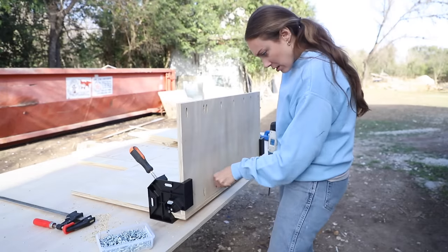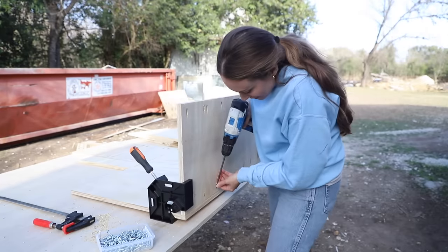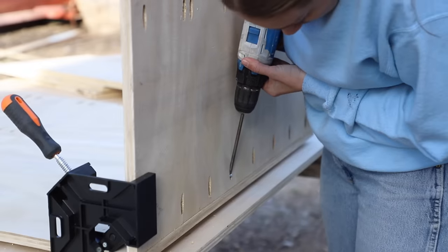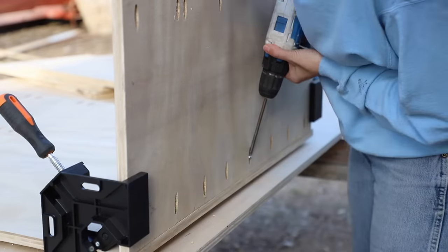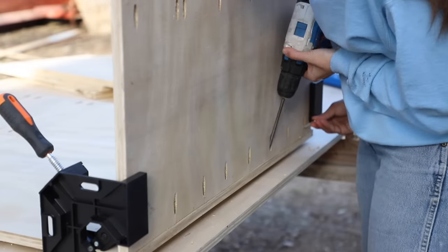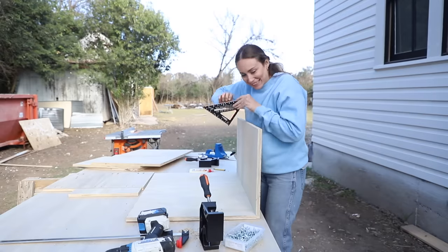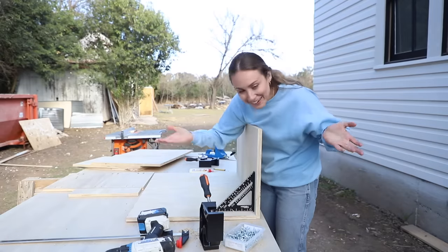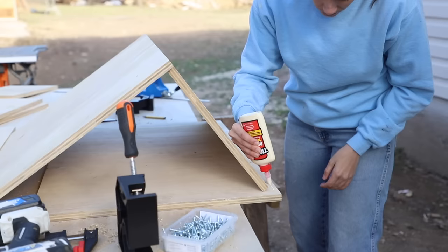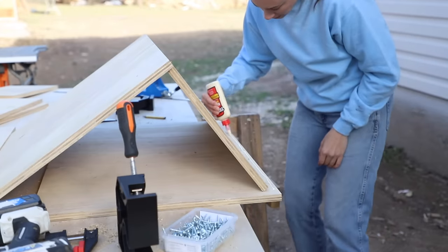Dang, I haven't seen you do a DIY like this in years. I know, huh? It kind of feels good. This is making me very excited. 90 degree angle. Okay.